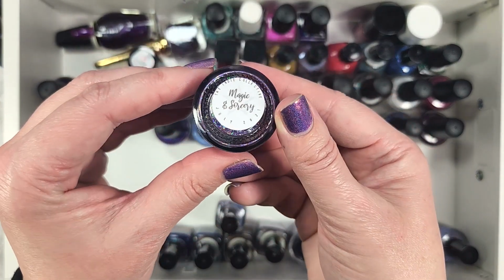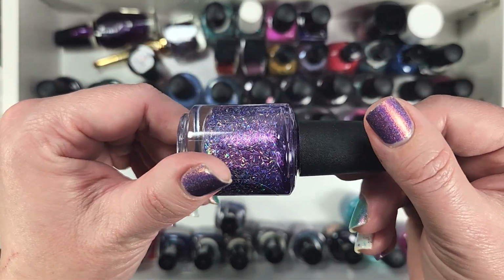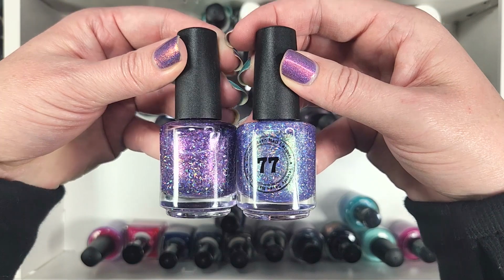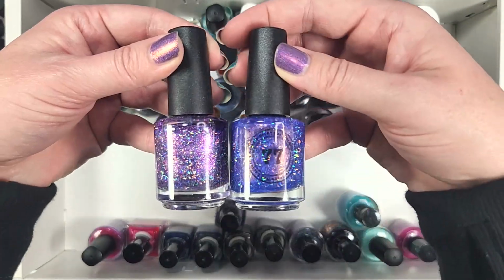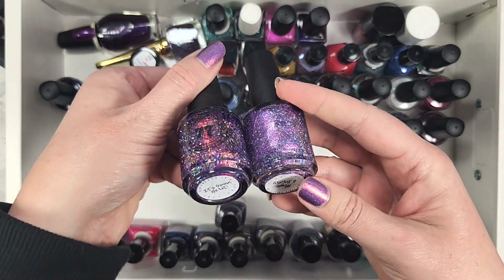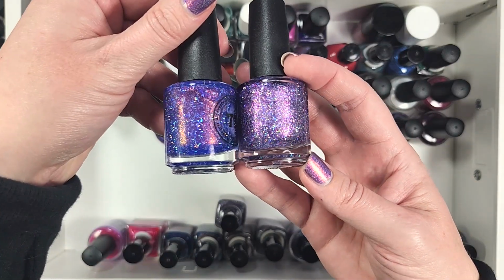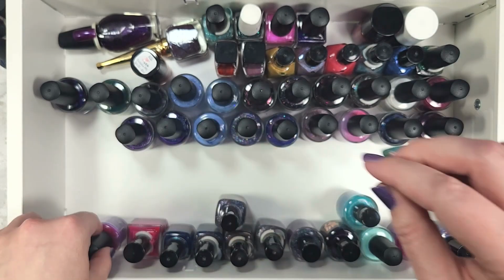Next up, we have Magic and Sorcery. This is another from the Indie Collective. Beautiful color here as well. That's not going anywhere. Well, let's just do a brief comparison to day 21. Day 21 is bluer by comparison. Blue Lava is also bluer. And It's Gonna Be Lit is darker. So no obvious dupes. Oh, one more to compare it to. This one is Bibliophile. Again, bluer and a different shift. But yeah, that's going to stay as well.